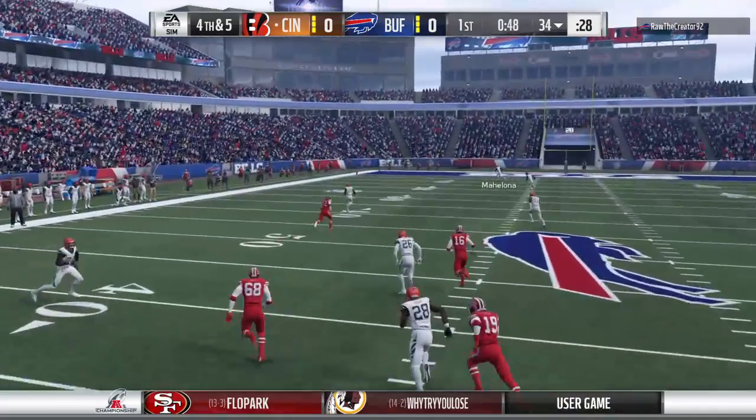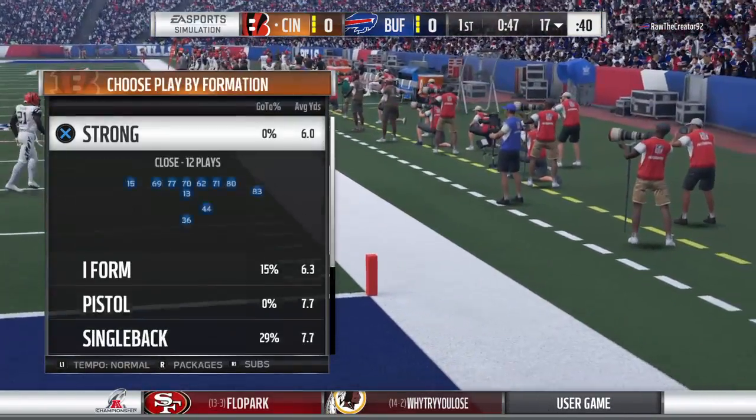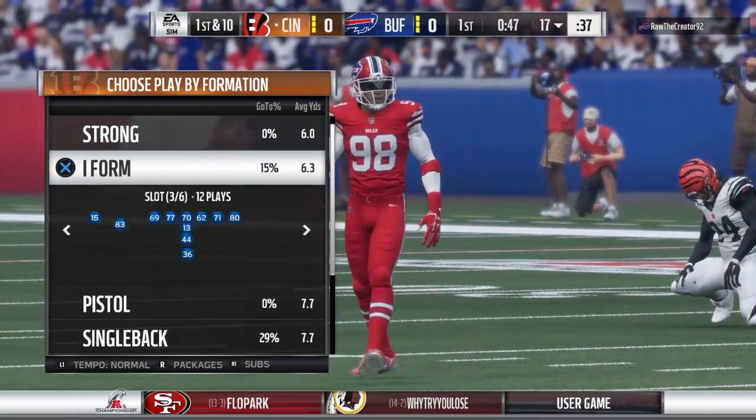And he gets this away, angled for the sideline with a lot behind it. Wow. The Bengals getting set to go.